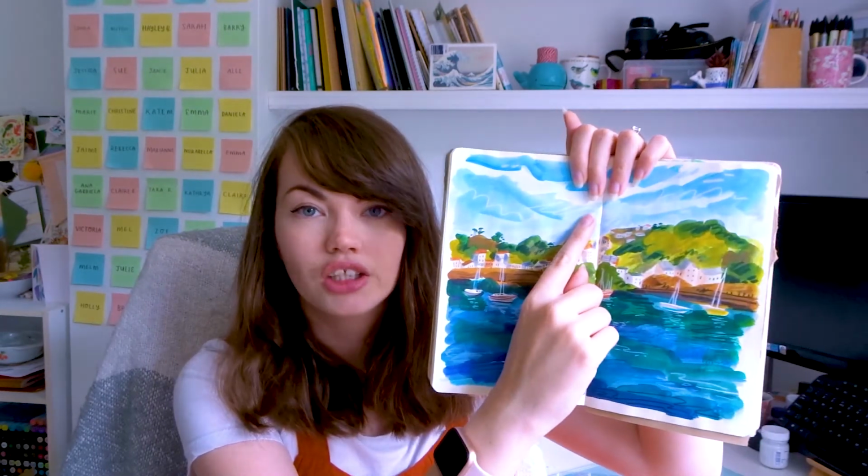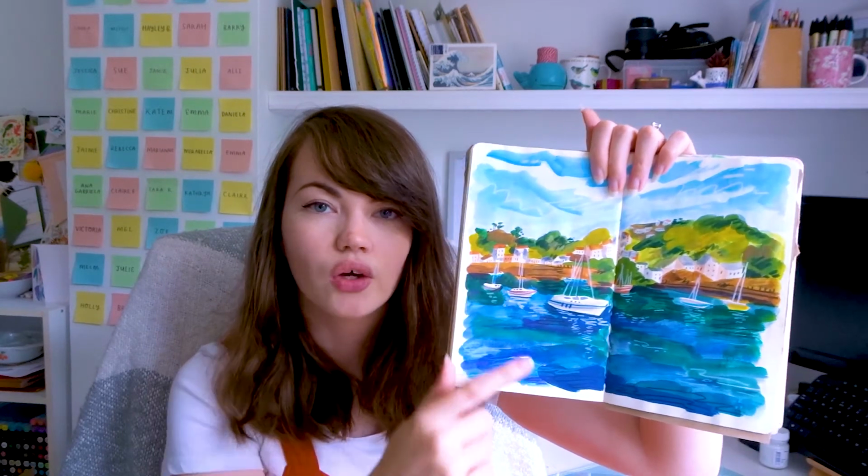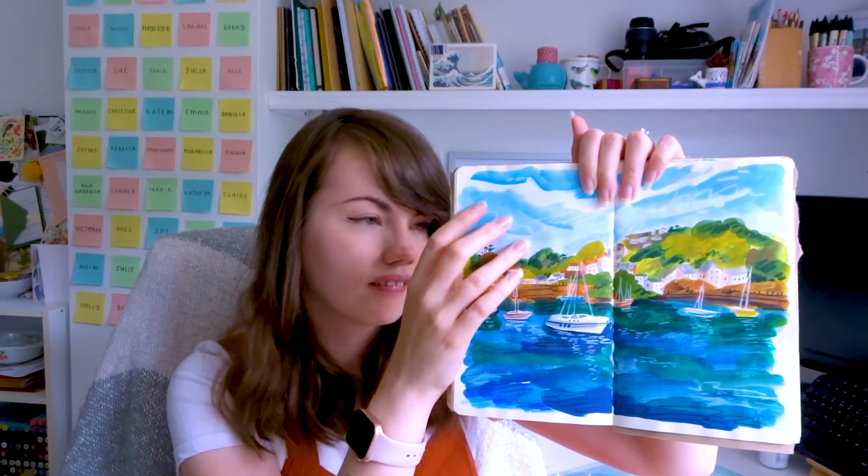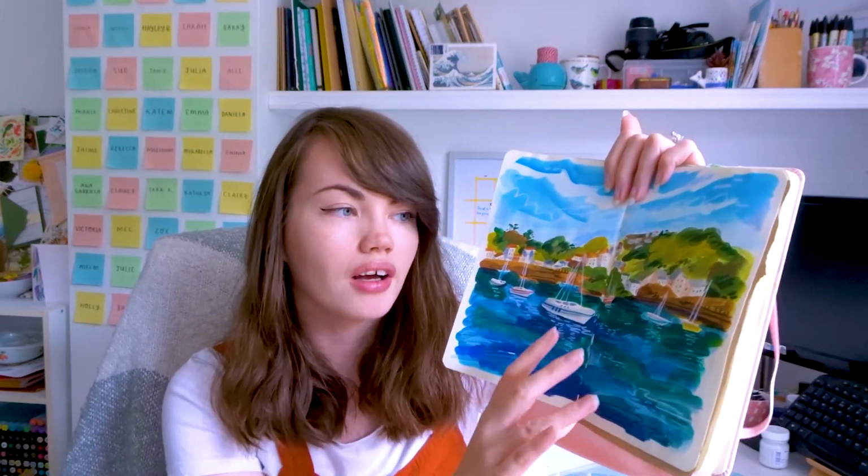The only thing I didn't use with the acrylic inks is the sky, because I wanted it to be a really different tone to the sea. I wanted it to be a much warmer blue, and I also wanted to use white in it, and I didn't find the white ink worked, so I just used gouache for that. I'm so happy with how this turned out. I really love the vibrancy. It made me feel really good and excited about my artwork.